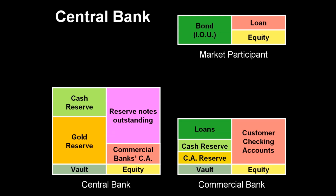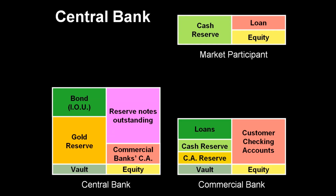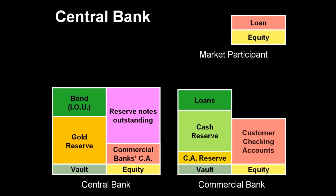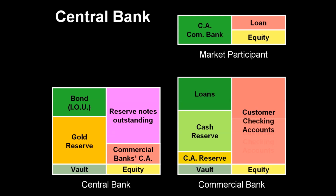It prints up new reserve notes and then uses these reserve notes to buy the bond of the bond market participant. It thus increases the base money supply by the purchasing value of the bond. Now, sooner or later, this newly created money will usually find its way to a commercial bank. Either the market participant deposits it there himself, or he buys some good or service for it, and after a series of transactions, someone will not want to spend the money right away, and then deposit it in his or her bank account. Now that the commercial bank has received this new amount of base money, it uses fractional reserve banking to create even more book money by creating loans backed only by a fraction of base money.